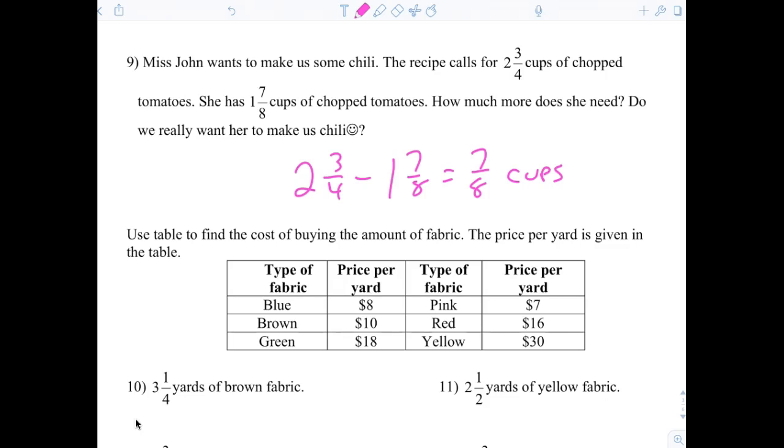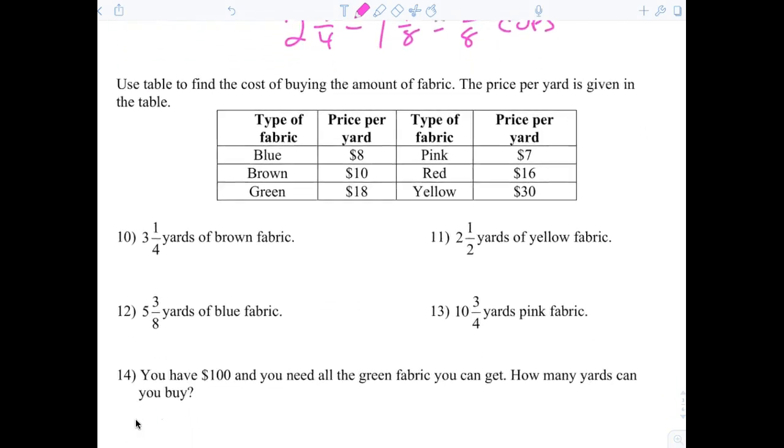And do we really want her to make chili? Of course, because we love chili. All right. Oh, how do you guys like your chili fries? It all depends on what's in it. Lots of cheese, right? Yeah. Definitely lots of cheese. All right, here we go, guys.